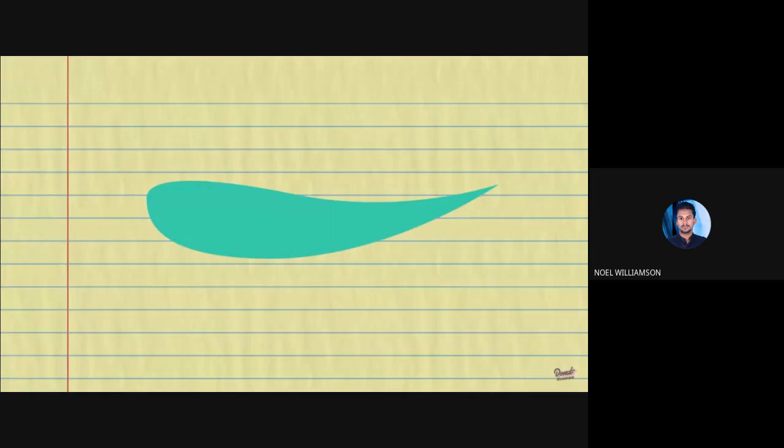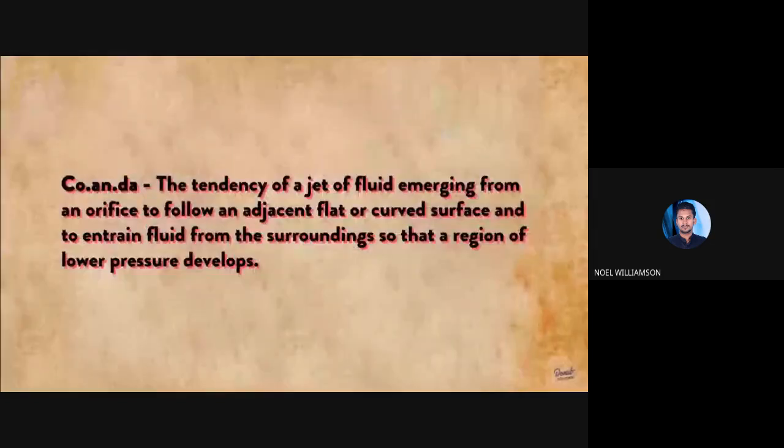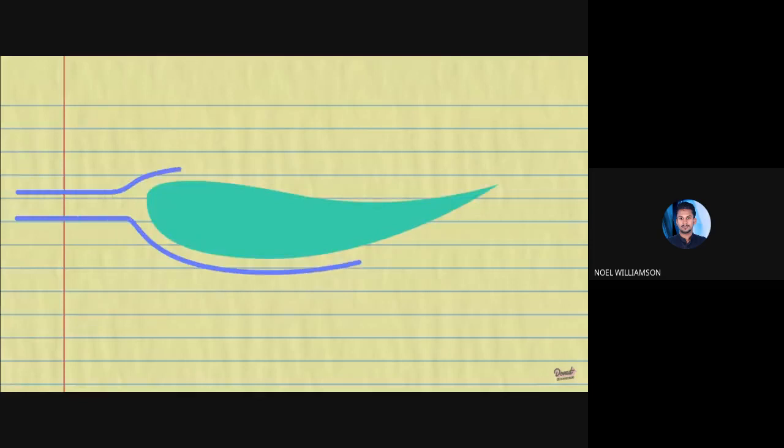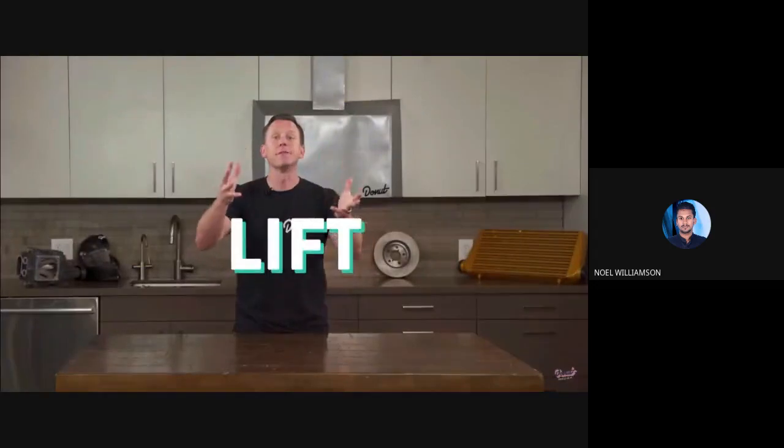Make the wing an airfoil shape. When air runs into a curved surface, it'll try to follow that surface. And that's called the Coanda effect. And the direction you mount the wing determines whether positive or negative lift is generated. The air that has to travel further speeds up. And that creates a pressure imbalance that produces lift or negative lift, which is downforce.